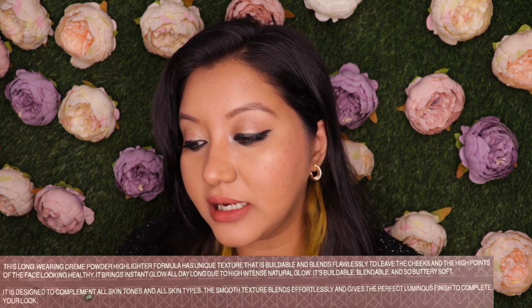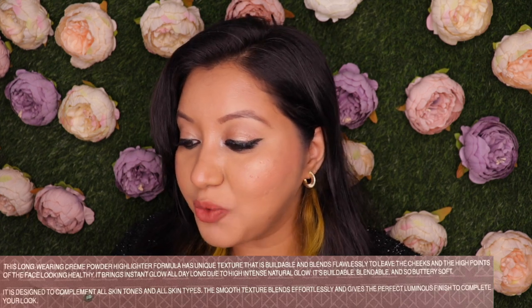Okay, so first let's go over the description and the features of these highlighters. Now it says that this is a long wearing cream powder highlighter formula that has a unique texture that is buildable and blends flawlessly to leave the cheeks and the high points of your face looking healthy. It brings instant glow all day long due to the high intense natural glow. It's buildable, blendable and so buttery soft. It is designed to complement all skin tones and skin types. The smooth texture blends effortlessly and gives the perfect luminous finish to complete your look.